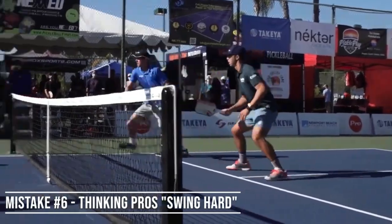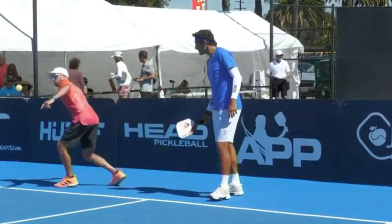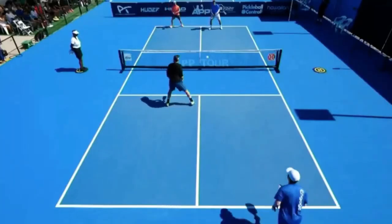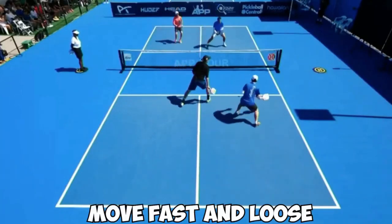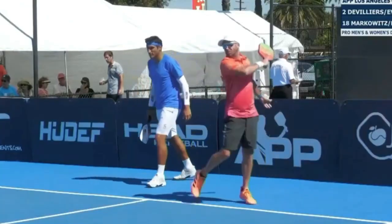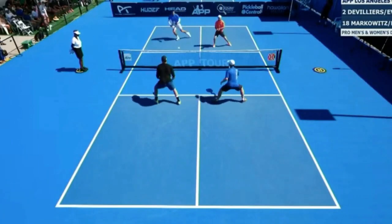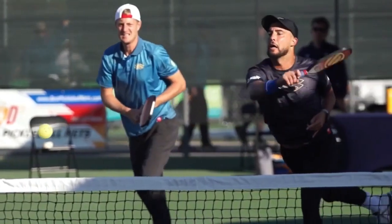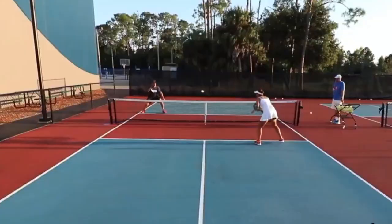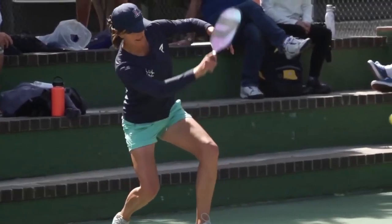Mistake number 6, thinking pros swing hard. Beginners make one of the biggest mistakes by thinking that pros swing hard, when in reality, they move fast and loose. Beginners think this is true because of how well and quickly the ball moves. But what really happens is that pros use their mechanics to put the ball's energy back into the swing. When you swing hard, your muscles can get tight, which can make your swing stiff and even hurt you. Instead of trying to swing hard, try to keep your grip loose and your swing smooth.